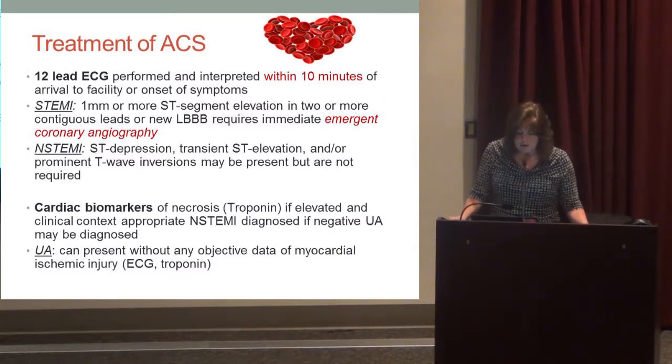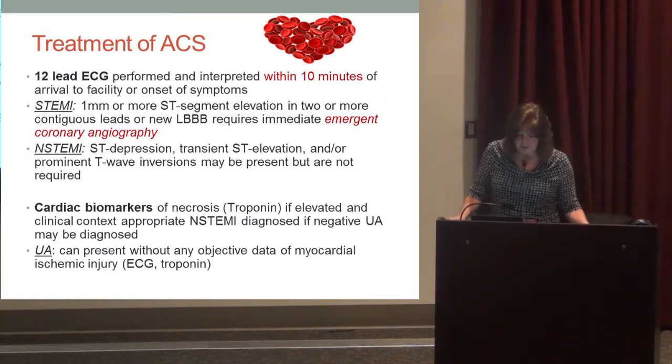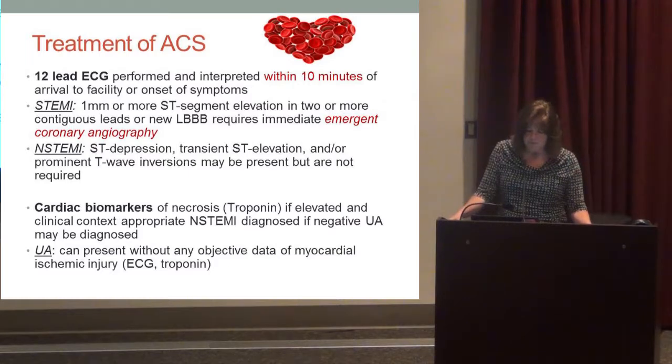And then the cardiac biomarkers of necrosis are typically your troponin, and if it's elevated, you want to make sure you correlate that with the patient's clinical picture, because troponins can be elevated for a number of reasons, okay? But if they're associated with someone with crushing chest pain, then you've got to say that it's probably a cardiac event. Okay? Unstable angina can present without any objective data of myocardial ischemia.